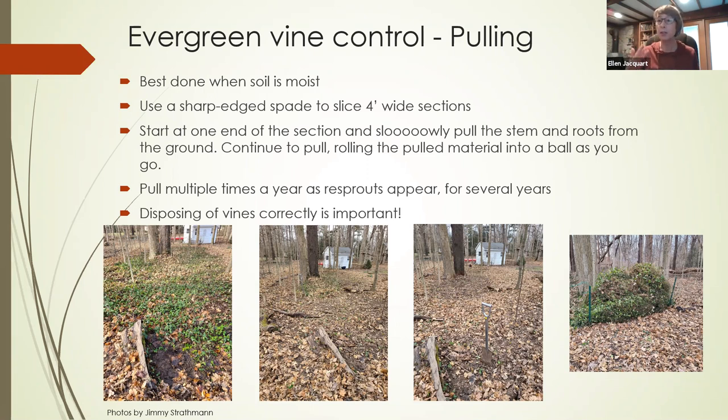The amount of time that you're going to need to spend goes down dramatically from the initial pulling when it's just a carpet. The second and third pullings, you're just looking for those green leaves, finding them and getting those bits up. So it's quick and it's really worth going after them so that you have less and less and less to deal with and it isn't able to reestablish.